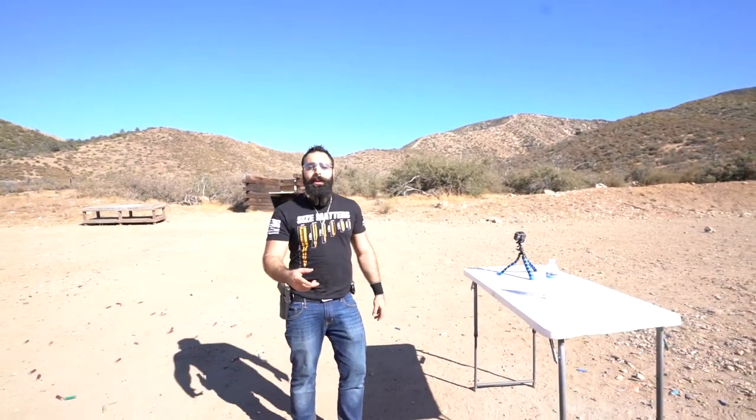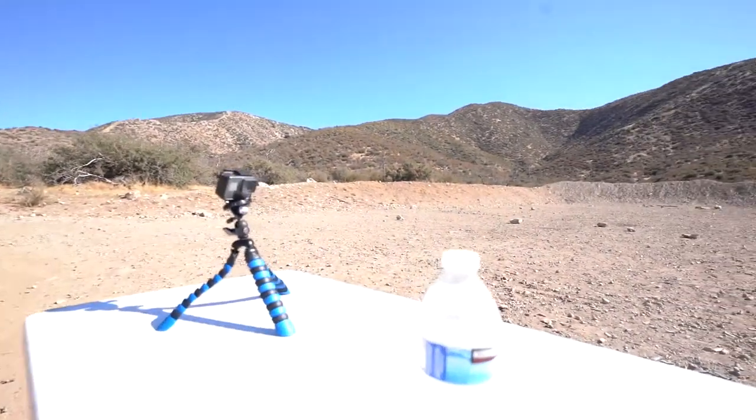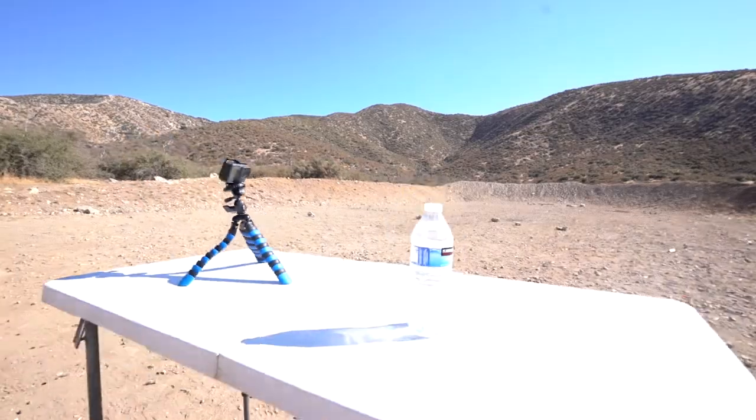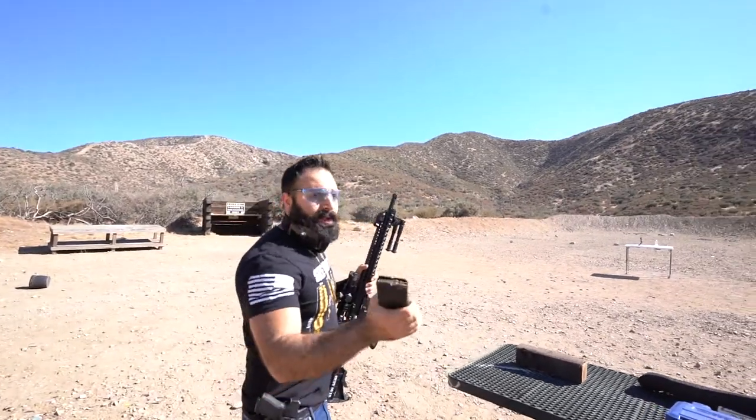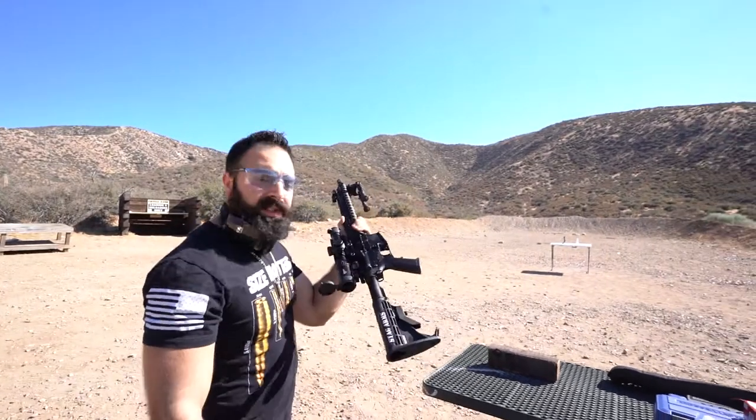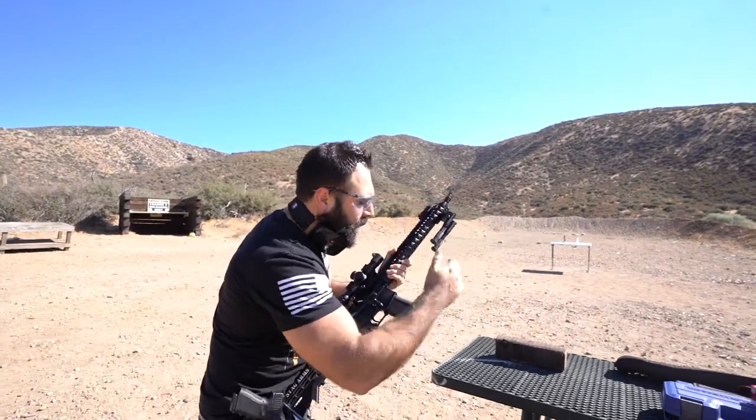So I have seen people trying to open up a bottle cap with no one's on stuff like that. What I'm gonna try to do is open this cap with a bullet, the 5.56. Let's go ahead and try. What we're using today is a green tip 5.56, Stag Arms AR-15.